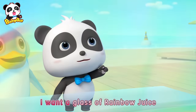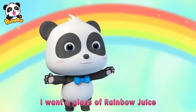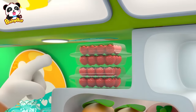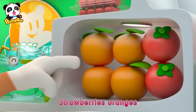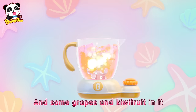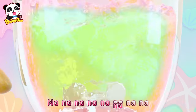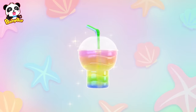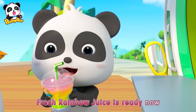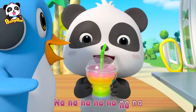I want a glass of rainbow juice. What is rainbow juice made of? Strawberries, oranges, blueberries, bananas, and some grapes and kiwi fruit. Rainbow juice is ready now.